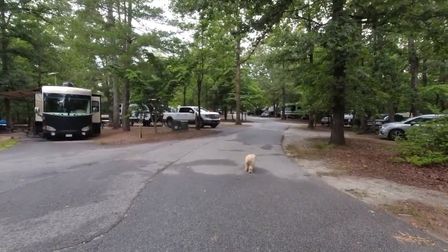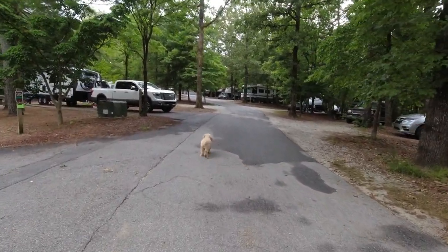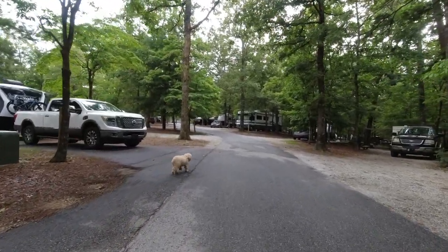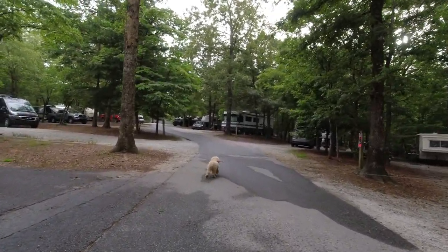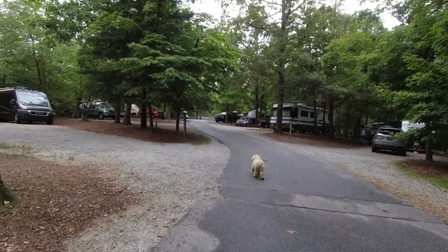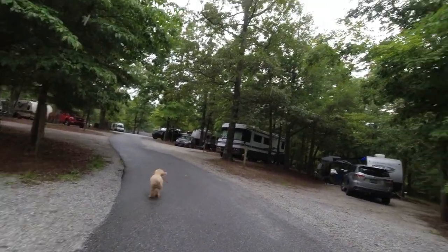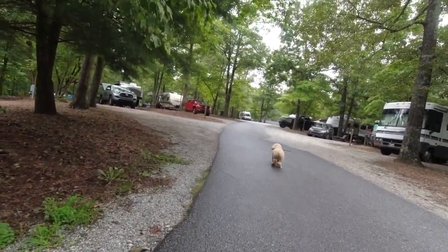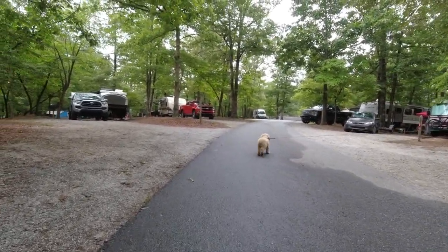Okay guys, this is kind of the main entrance coming into the campground. Tallulah Gorge has 57 sites. 52 of them are hookup sites. They have one picnic shelter and one bathhouse at the campground. Now, you can't see it here, but coming in to the campground the way we came in to our site, it was very tight. But as you can see, there are a lot of Class A's here, so they do accommodate for the bigger rigs.